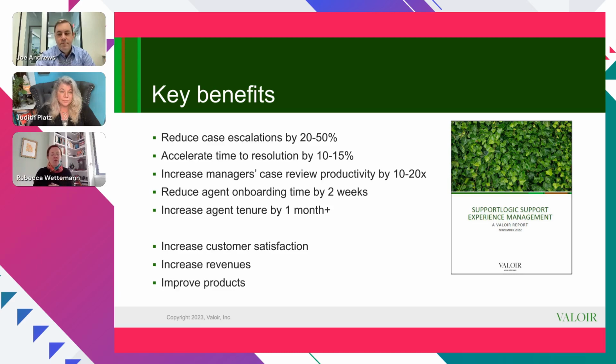But as we look down the benefit curve, we also saw real improvements in terms of increasing customer satisfaction, increasing revenues, both by increasing the spend per customer, but also the ability to offer more enhanced and premium service contracts because service managers felt that they could actually manage them effectively, but also improved product management. Having a data-driven approach to understanding the entire context of conversations that customers were having about product issues enabled service managers to provide real data-driven feedback back to product teams to drive product improvements to reduce the need for service overall in the first place.